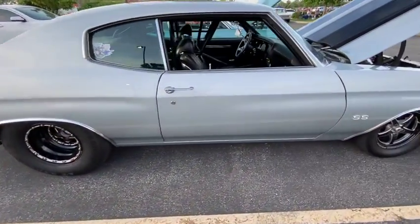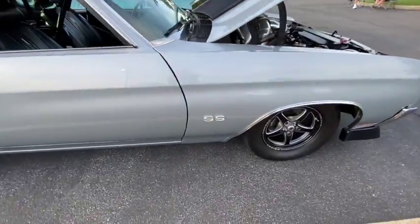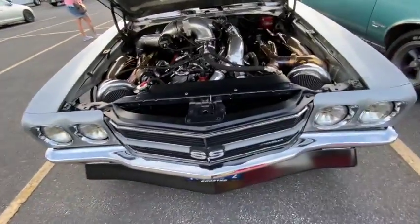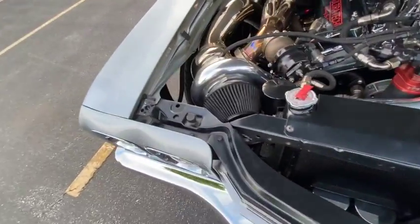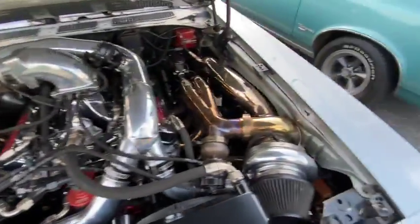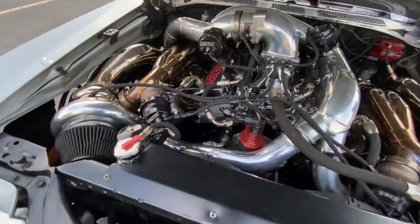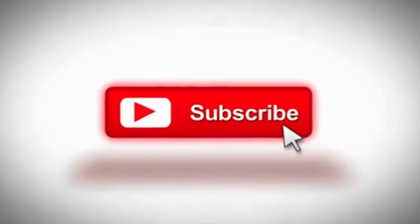Ooh-wee. We got us a super sport. We got us a super duper ride. Man, I don't know what he got under the hood, but it's a whole lot. That thing looks good. Do you know what he got under this hood? Whatever it is, a whole lot.